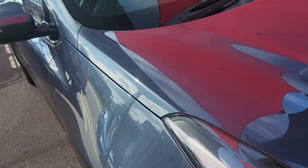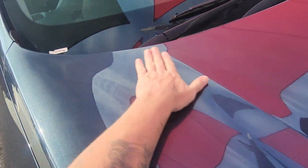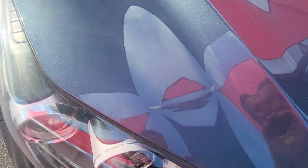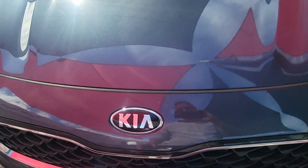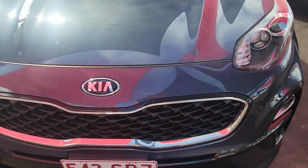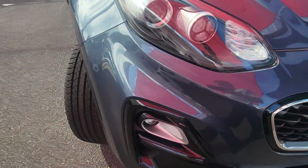Looking very tidy across the bonnet. A tiny bit of dust just from being on the yard, because obviously we've got the highway just there as well. We of course get them professionally cleaned again before they get sent down to you. There we go, just a couple of tiny stone chips on the front, a tiny little one just there too. But otherwise very clean across the front.